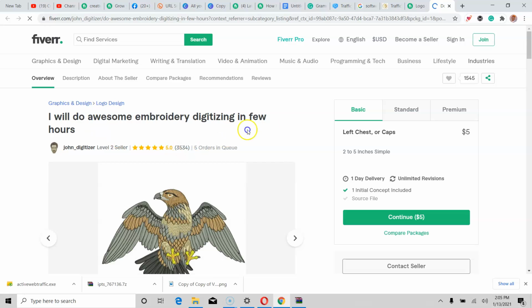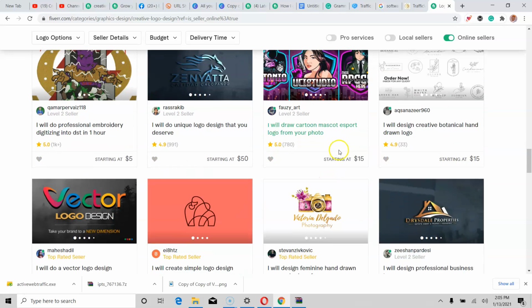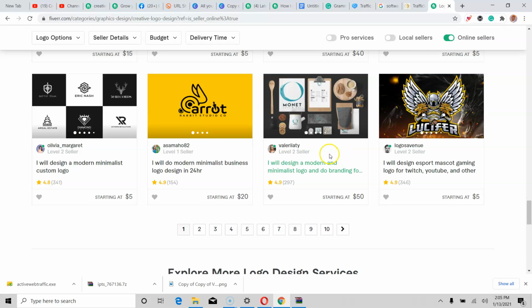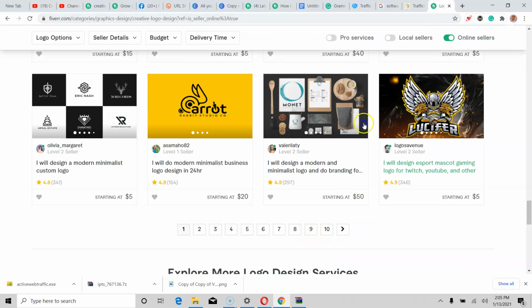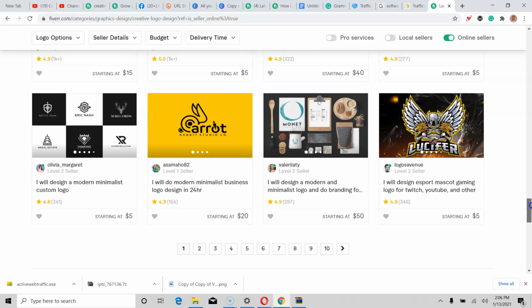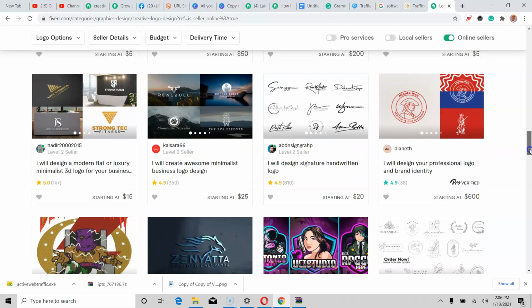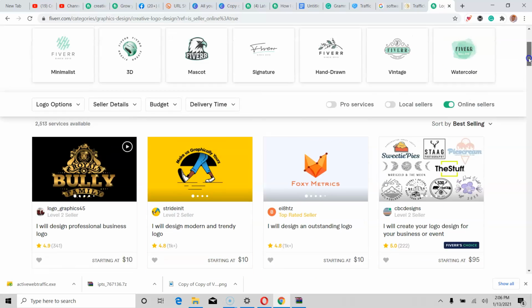I'm 100% sure all these sellers on this first page are having orders in queue. That's how you'll be doing it, and that's the work of being online all the time. Probably these sellers are making use of the app or website that I just mentioned in the video on how you can stay online on Fiverr.